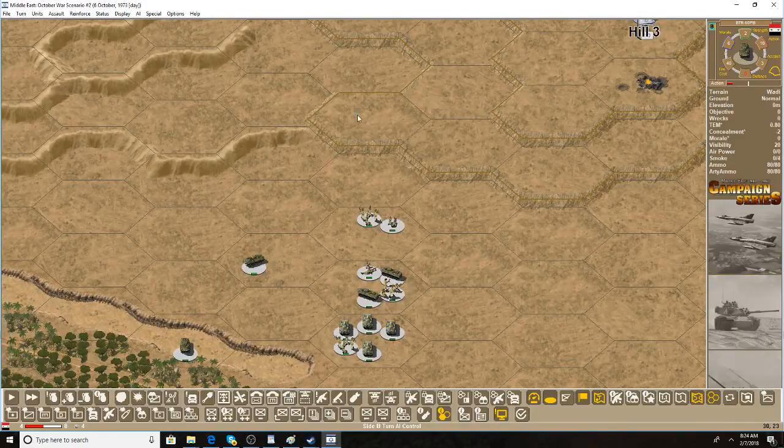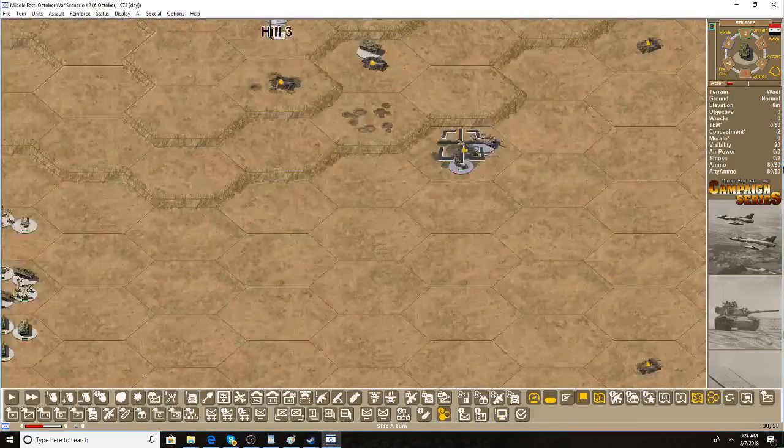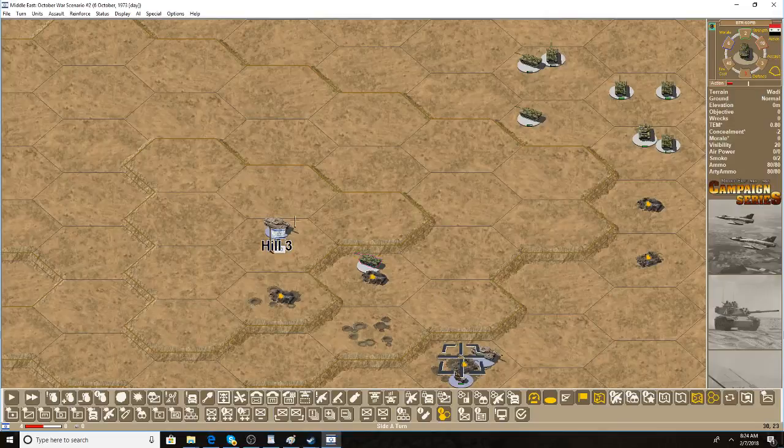I think they might be able to take Hill 3. I have to say it. I was hoping that wouldn't be the case, but it's starting to look more and more likely. I will keep on firing from Hill 3, of course. Hit that T-55. Come on, boys.